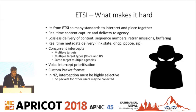It also requires lossless delivery of content, so you need to do retransmission, sequence numbers, all that sort of stuff. You're not allowed to lose frames. There are court cases that have been thrown out because some packets in the middle are missing, so they just don't allow it. They also require a lot of metadata. It's not good enough to have the stream of content, you need all the metadata that goes with it. It depends on what you have, but things like link state, when the customer turns the router on or off, if they do DHCP, the DHCP information, PPPoE, which is pretty predominant in New Zealand, RADIUS, and if you're doing voice, SIP, RTP, all that sort of side as well.